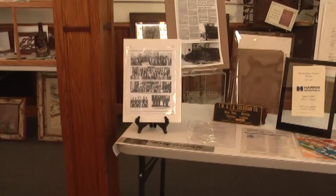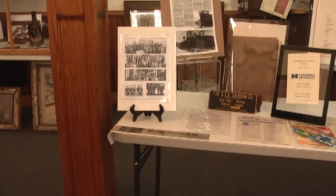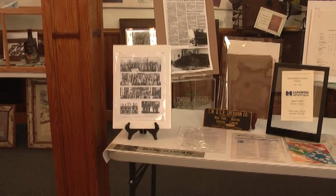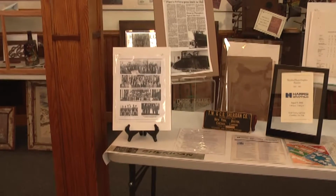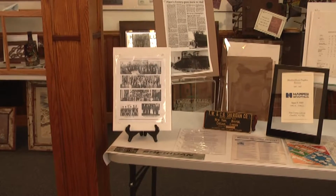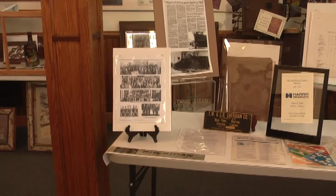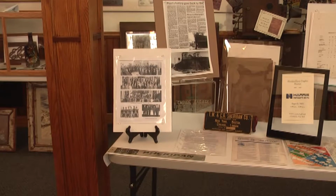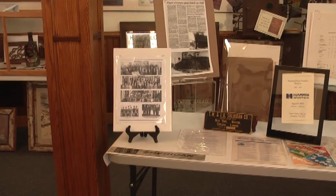Corporation nameplate. Now at Harris Intertype, 64, I think? About 64. Yeah, that sounds right. They bought into Sheridan, yeah. And probably within 5 years or so, they became Harris Graphics, or do you recall roughly?